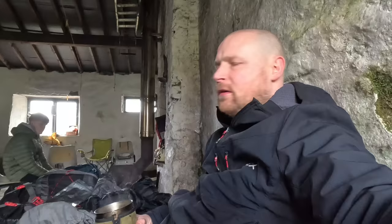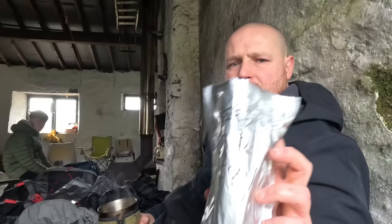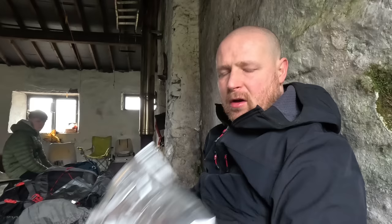Right, so I just made myself a drink out of the water that I boiled my meal with. I did think that the writing on the pouch, what I wrote with a marker pen, might wash off and get into the water. But no.